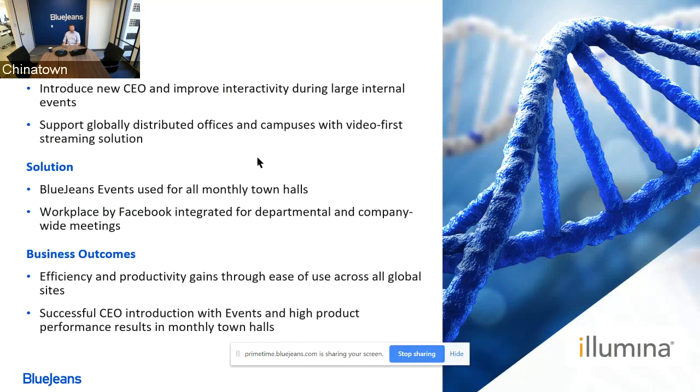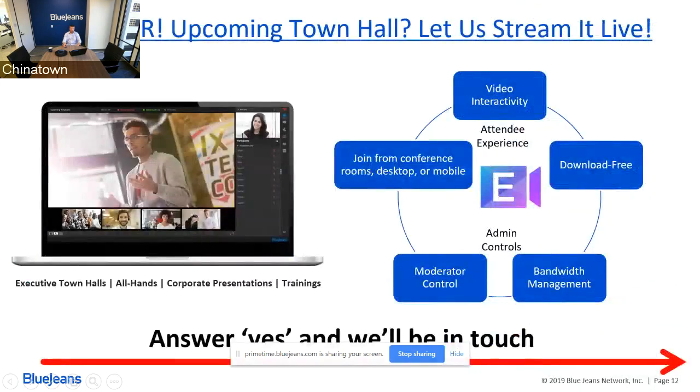yes chat, yes poll, yes Q&A and things like that, but also importantly, appear on camera, ask questions, and create this large-scale collaborative environment. And so happy to say that Illumina has gotten a lot of the product and uses it quite frequently.